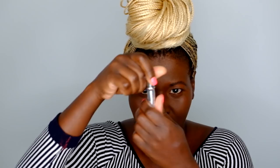Go in with my Benefit brow gel. I'm like, let me just try to brush these down.